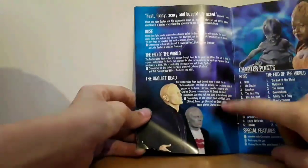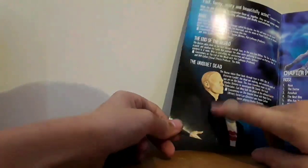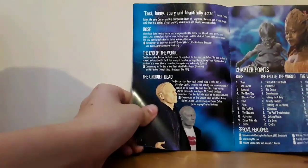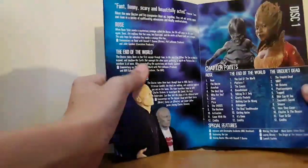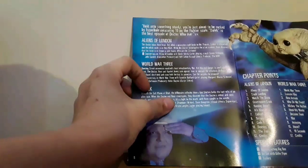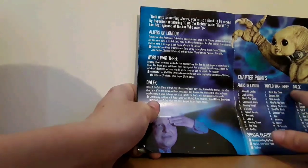Turn it around. You've got the Autons first episode, which, in fact, I've got him in the Ninth Doctor figure collection set, what I did a review on ages back. Fast and funny and beautifully acted. You've got disc 1. You've got chapter points: Rose, End of the World, Unquiet Dead. She's made out of wood. Then you've got Aliens of London, World War 3. Didn't know that. Dalek. You spelled backwards is Kaled. Aliens of London, World War 3, Dalek again.